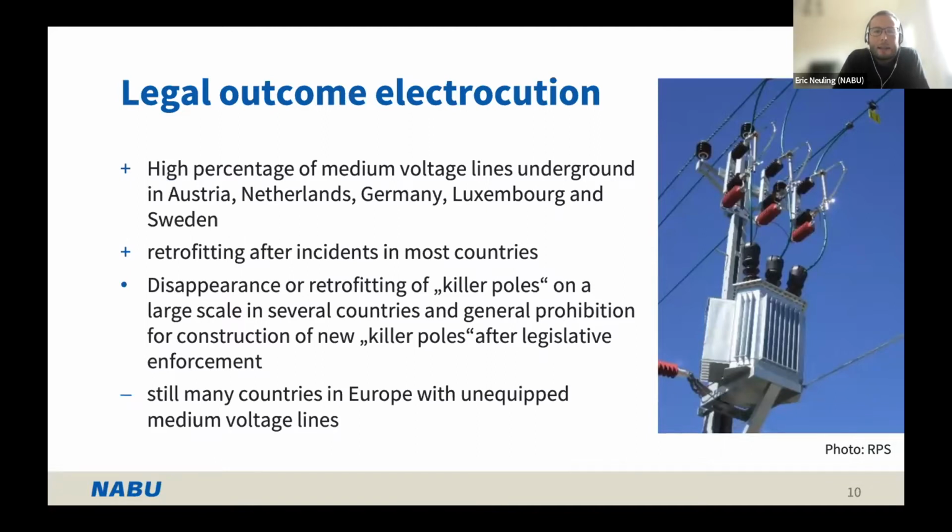When we look at the legal side addressing electrocution, we see that a high percentage of medium voltage power lines are already underground, not only in the Netherlands, also in Austria, also in Germany, Luxembourg, and Sweden.